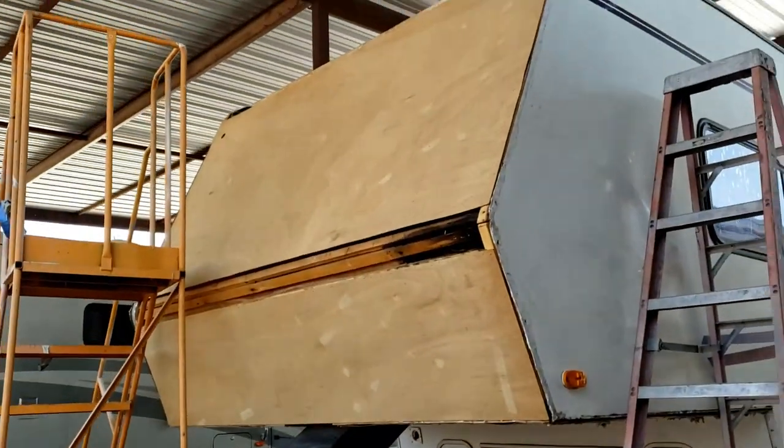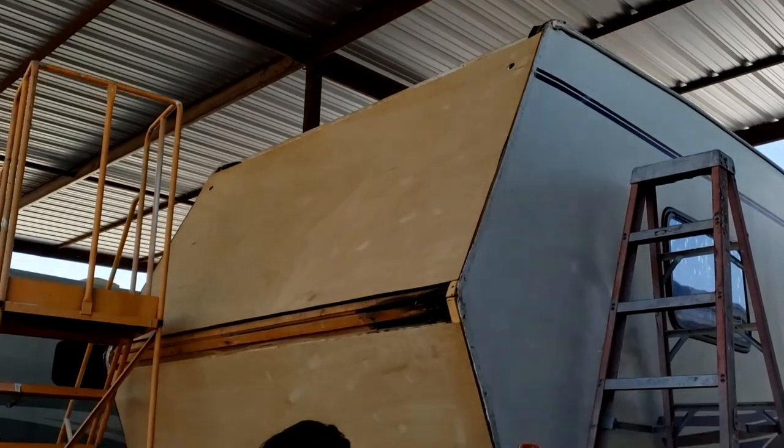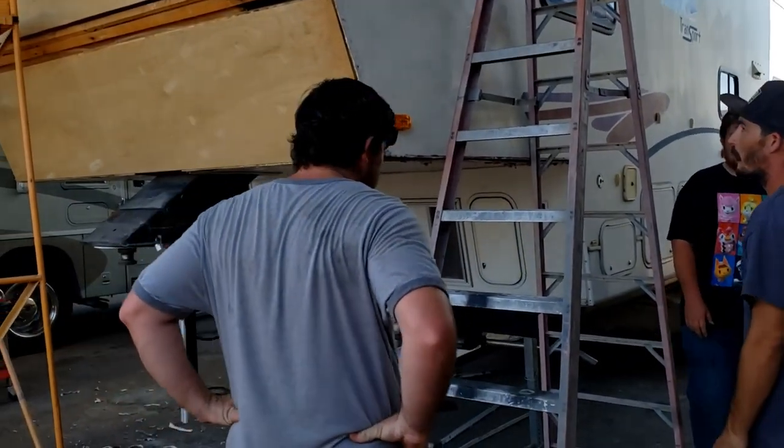So this will be going back together, getting rid of all that water damage, and then they'll go ahead and make sure that it doesn't leak again. That's the plan, right? Yeah. Good plan. I like that plan.